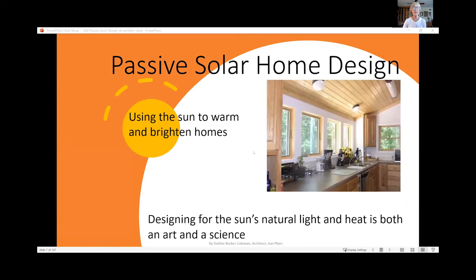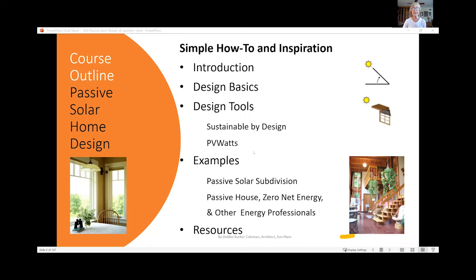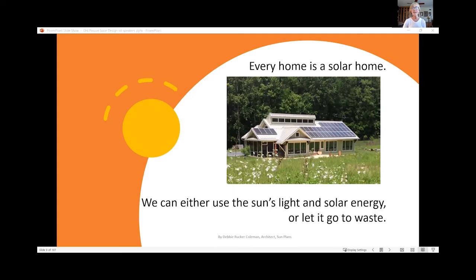The course outline: first, we're going to go through some simple how-to and inspiration, an introduction. Then we're going to get into some design basics, which will probably be the meat of the first part. Then we'll touch on 2 different design tools, and then cover some examples. The examples will start with Orlo and his passive solar subdivision. We'll have some examples of passive solar homes that meet passive house standards, that are net zero energy, and some other energy professional examples. And then we'll have some resources. So if you feel like we're moving too quickly and you want to know where to go after this, there'll be a resource section. So every home is a solar home.